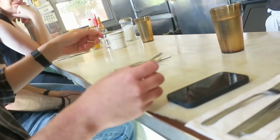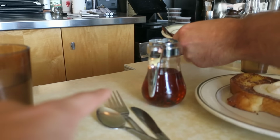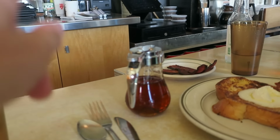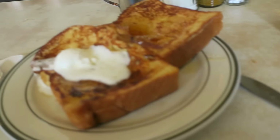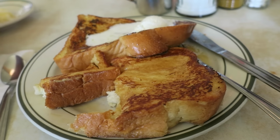Well done. Oh yeah. They were specific in that hand. We all got French toast, and it's real maple syrup. And not only is it real maple syrup, but it's like a sizable thing of maple syrup. Like, you can get quite good coverage from that. This genuinely might be the best French toast I've ever had. This is so good.